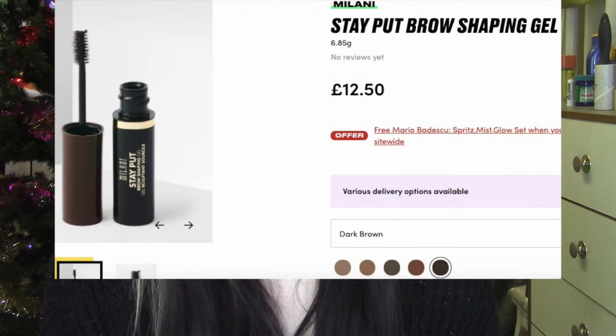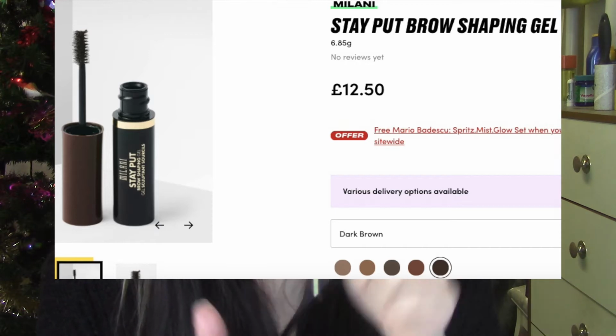So one of the more recent brow gels that I bought, I got this in November. The Milani Stay Put Brow Shaping Gel. I'm actually quite liking this one so far. I feel like this one probably does have a bit more excess than the other ones that I've mentioned. But once you do tap it off, I feel like it is quite natural looking. It just gives you a little bit of definition, a little bit of colour, a little bit of filling in of the gaps. Without being too much and being too harsh, again, the shade works great.